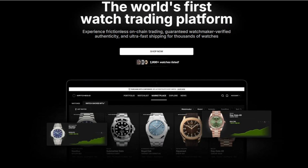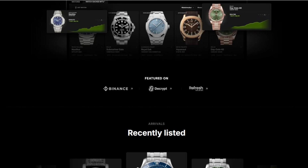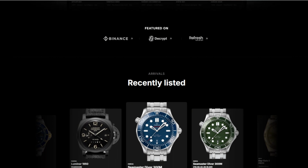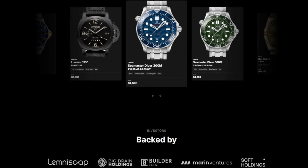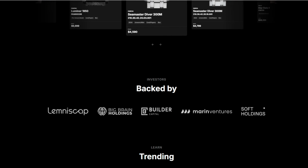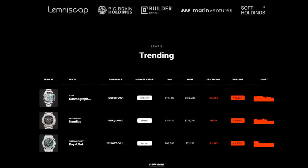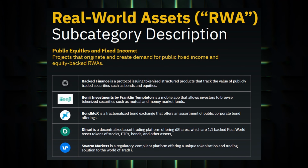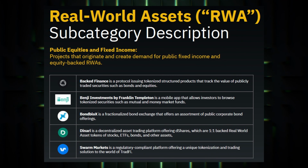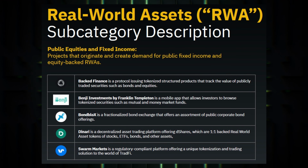Meanwhile, Watches.io provides an on-chain marketplace specifically for luxury watch trading, utilizing NFTs to ensure authenticity and traceability. These projects make traditionally illiquid assets more accessible to a broader audience by leveraging blockchain to enable easier investment and trading. In the public equities and fixed income sector, several projects are bringing traditional securities like bonds and equities onto the blockchain, creating a more efficient and accessible investment landscape.